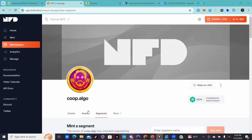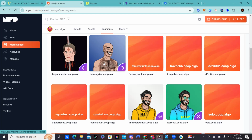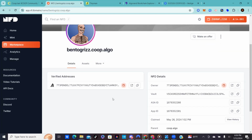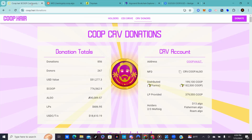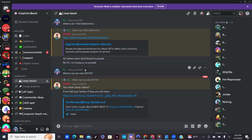You can actually branch off a whole different Coop business with those. So for example, look at bentogrids.coop.algo, and then they could put a banner here and a description and make it a branch of the business and do their own thing as a branch of coop.algo, kind of like franchising in a way. These segments are also used in some protocols, and I'm not sure if Coop is using it for this purpose, but it's also used to make you eligible for rewards and other benefits, right?